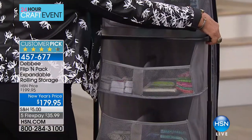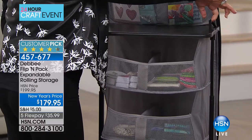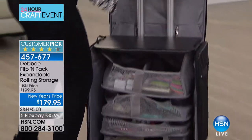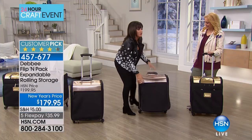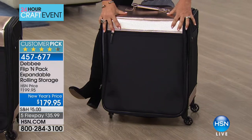Okay, I have it opened up now, but let me show you how you can close it. You just put your hands in these little loops that I have right here. You're gonna press these buttons, and you're just gonna compress it down. Then you're gonna take your trolley arm right here, compress this down, and flip it closed, and all of your crafts, all of your storage is taken care of.